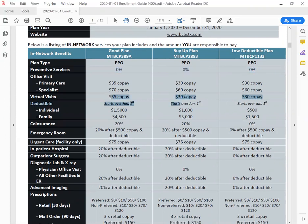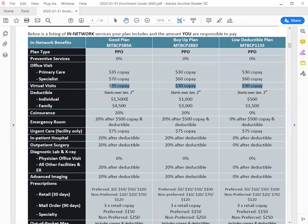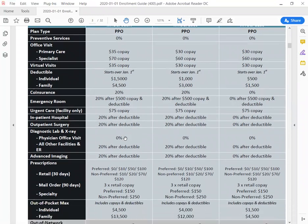They all have $30 or $35 copays for a virtual visit, which is 24/7, 365 access to a doctor on your phone. The deductibles are different on each plan. This one is not $15,000, it's $1,500. This one is $1,000. And this one is $500. So the deductible is the highest here. Again, this is $1,500, $1,000 here, $500 there.